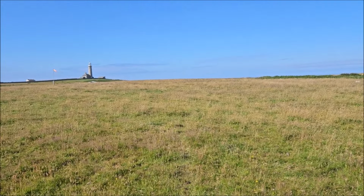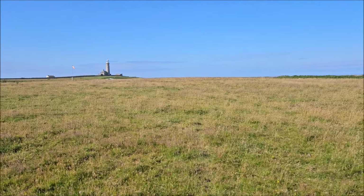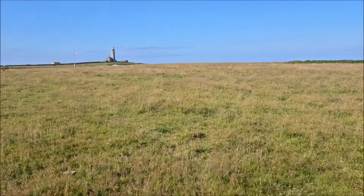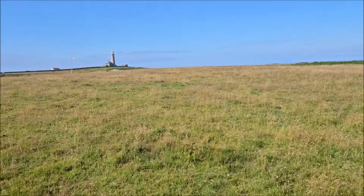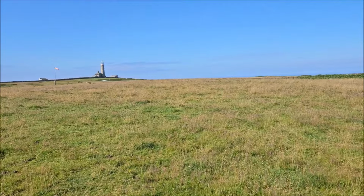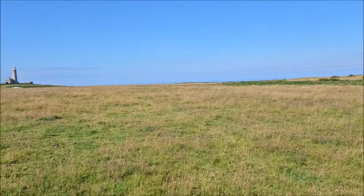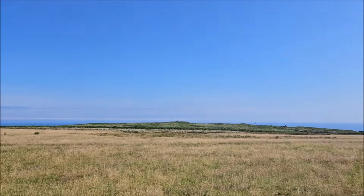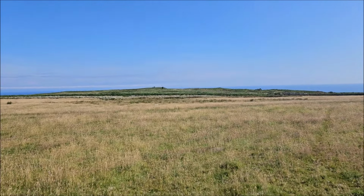Looking at the windsock there, we've got a slight crosswind. It's not a 90 degree crosswind. So it'll help me a bit. But I think what I'm going to do is set myself up over near that stone over there.